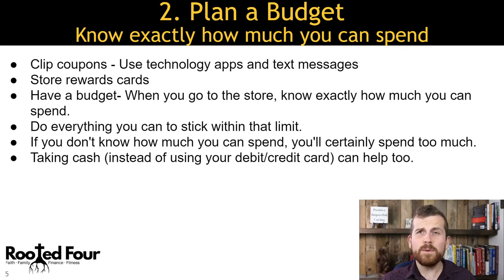So you can clip coupons. This is a great way. There's some great technology out there these days. You don't have to be clipping ads anymore like we did as a kid. There are some apps available, and I'll be giving some links to what I recommend. Also, text messages. Sometimes you can sign up for a text message and save $5-10, which is always great. Make sure, hey, store rewards cards. You've got to have that.